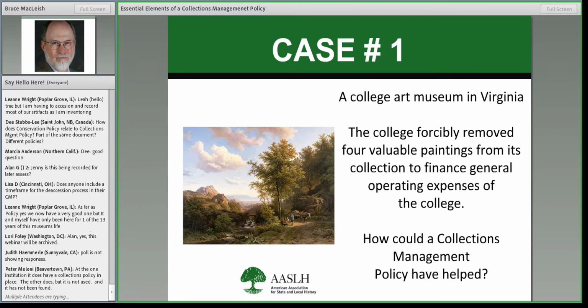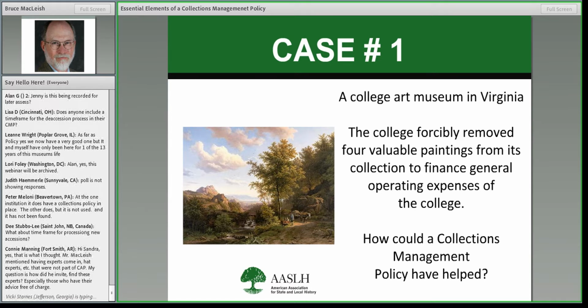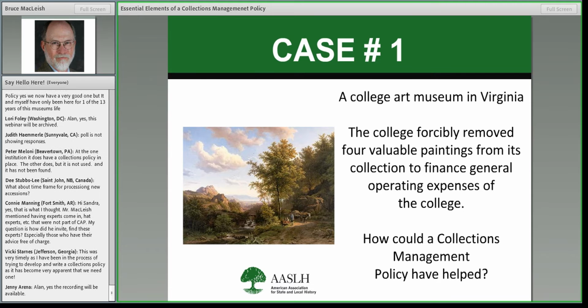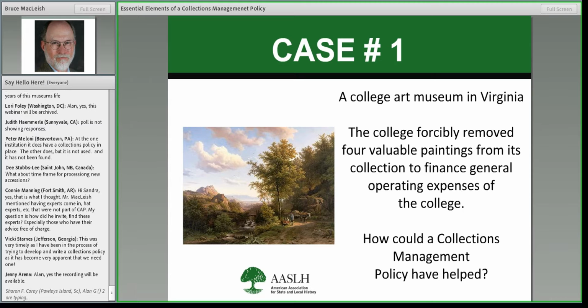Okay, now a couple of questions or cases for you to think about. All right, a college art museum in Virginia. The college forcibly removed, it sounds pretty violent, but maybe a little more exciting sounding than it was, but you know what we mean here. It removed 4 valuable paintings from its collection to finance general operating expenses of the college, and I think forcibly just means without regard to what the museum staff had to say about it. There have certainly been a few instances of that or threats of it in recent years. How could a collections management policy have helped in that circumstance?